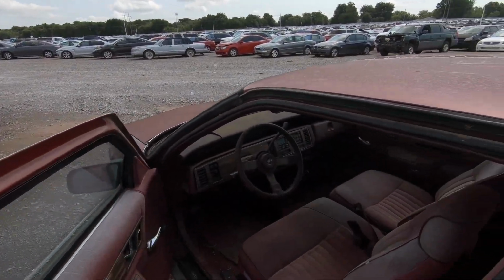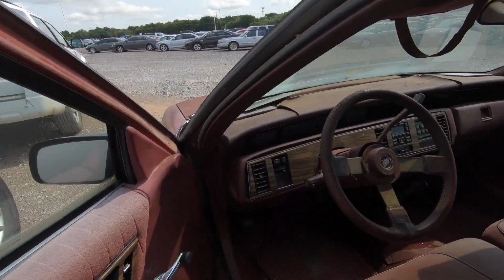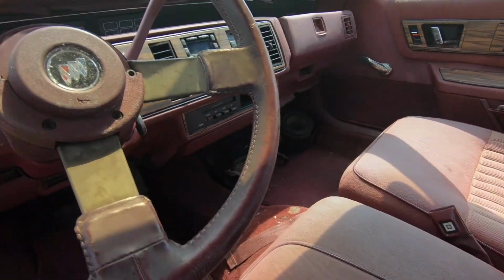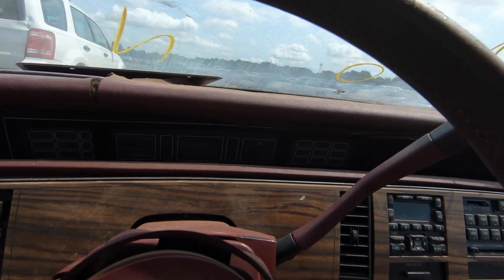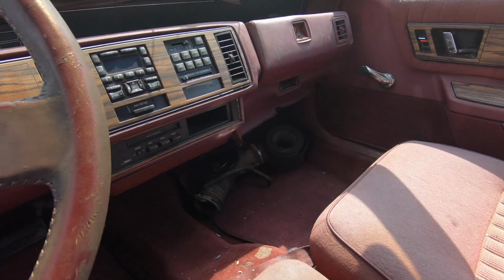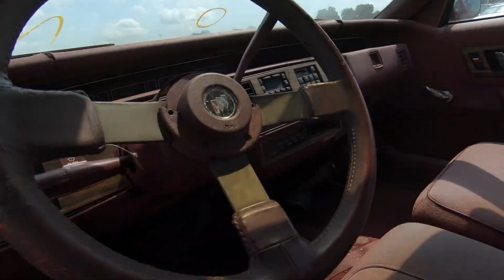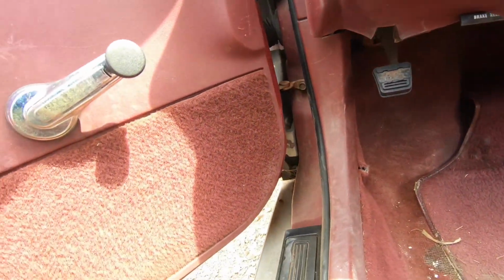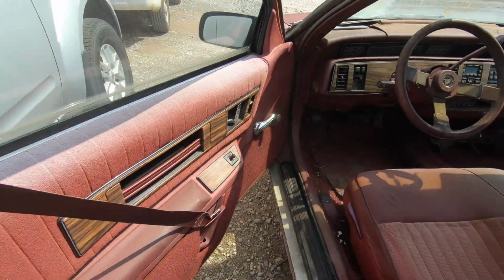It's got the all-digital dash like mine had. Well, hold on, it looks like we still have a couple mechanical gauges. Oh, it smells old. Yeah, my dash was all digital. Everything was digital. Mileage, all of that. Wow. Can we pop the hood? I don't even see the hood pop. Manual windows. Mine was power.